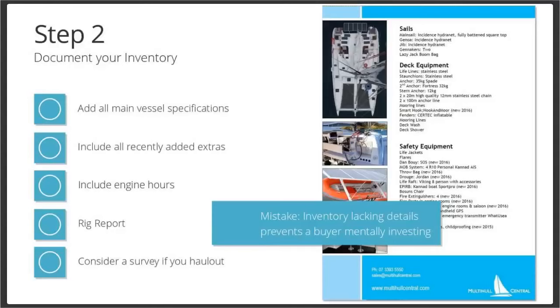And just a little tip, if something's not working on the boat and you're not going to plan to get it fixed, better off just not putting it on the inventory. It's going to cause problems later on. We can always mention that, hey, there's a water maker here that's not working anymore, or there's a life raft that's out of service, when they see the boat. But we'll point out it's not working, it's not on the inventory, and so it doesn't cause grief later on.